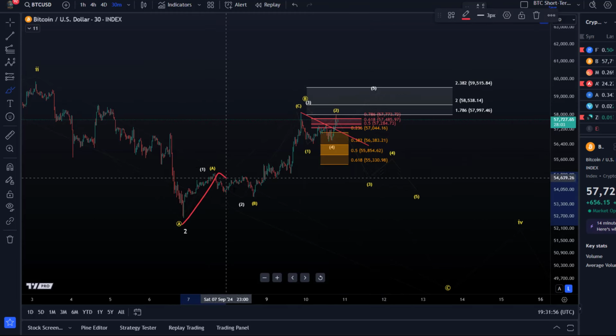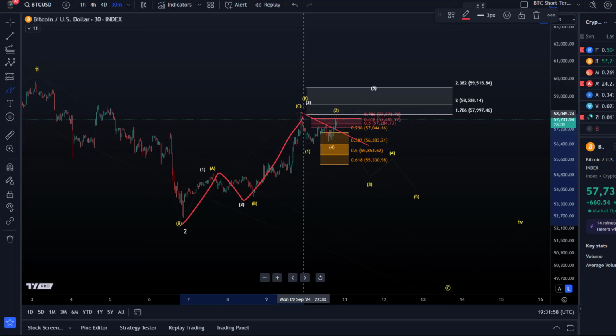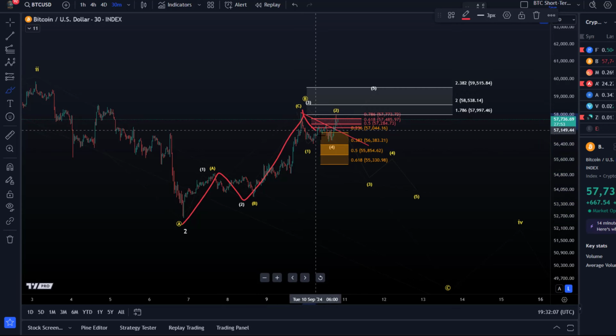We have a wave 1, we have a wave 2, we have a wave 3 that was healthy enough. I did mention to you earlier today in the previous video that the wave 4 wasn't healthy enough, but now the market moved sideways throughout the day. It's possible wave 4 bottomed, that we're now in wave 4.